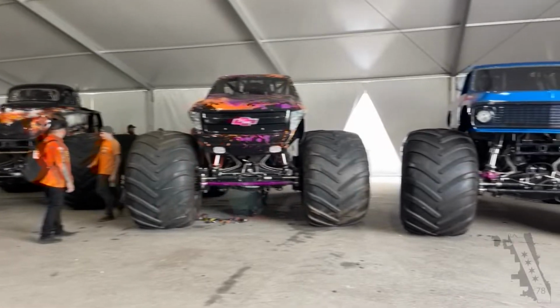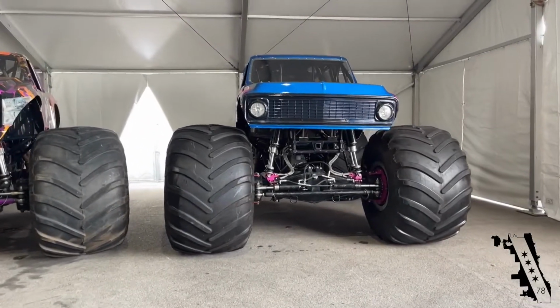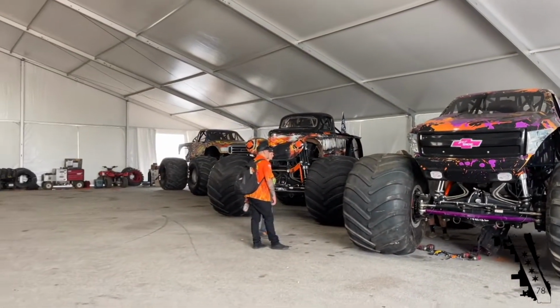We're going to get a little look-see on what it's like to drive one of these bad boys from that guy right there. Well, let's go inside the Allstate to get the full show. Now, for the stories from the 78.